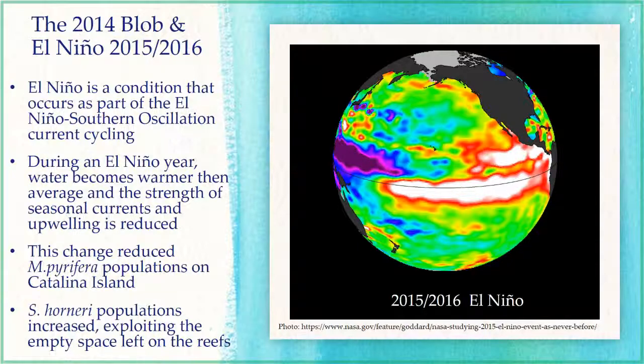Whereas right now we're in a weak El Niño where we're at about 0.2 to 0.5 degrees higher, and all it's doing for us is giving us a little bit of rain. So different El Niños can cause different things to happen in our ocean. This one was one of the strongest on record and is most comparable to one we had back in the 80s, 83, 84. So a bit of an anomaly, and we had two anomalies happen in a very short period of time.